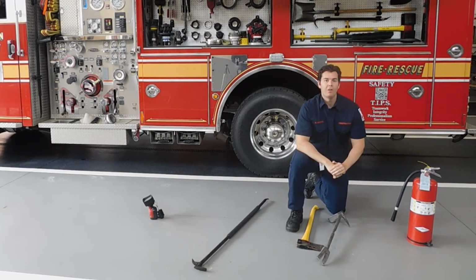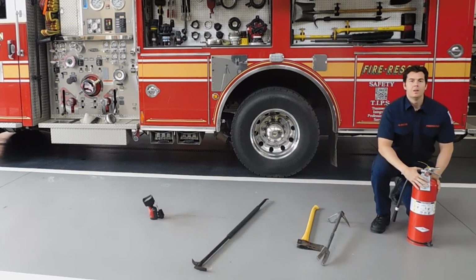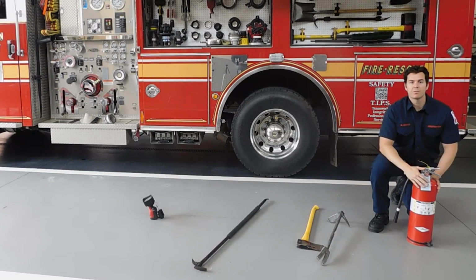And of course, all fire engines carry fire extinguishers. For smaller fires, firefighters will put out the fire with this fire extinguisher. These are just some of the tools firefighters use on a daily basis here in Loudoun County.